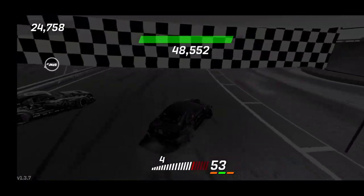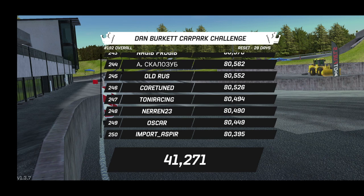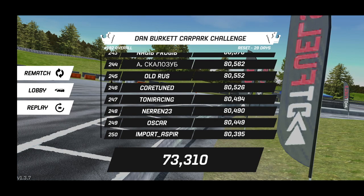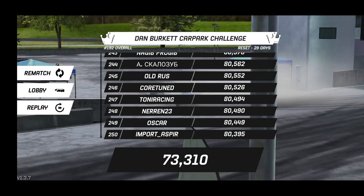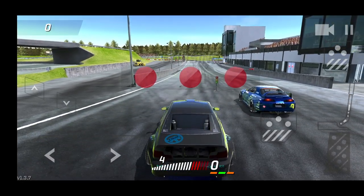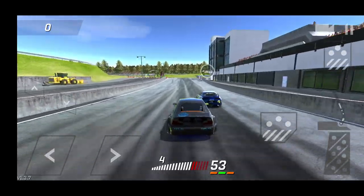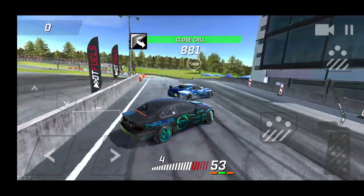Not enough to get up higher in the leaderboard, probably not enough to beat my last score, but like I said, we are at least in the leaderboard, in the top 200. So we're going to give it one more try with the E46. I'm going to switch up cars a little bit, try it with a couple other cars, maybe some pro cars, and shred this parking lot section here with Rad Dan.